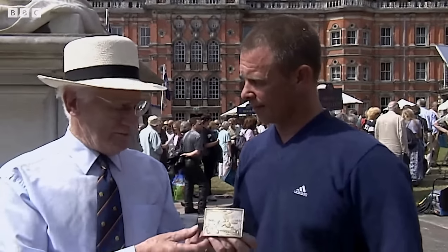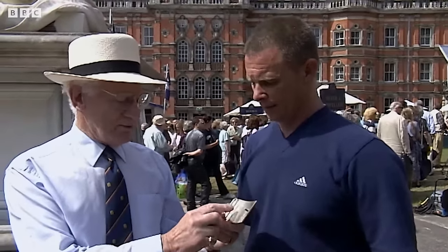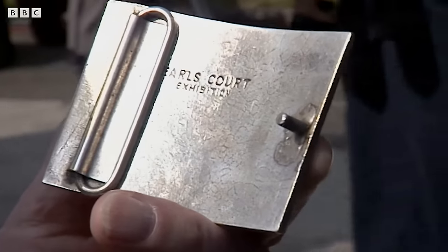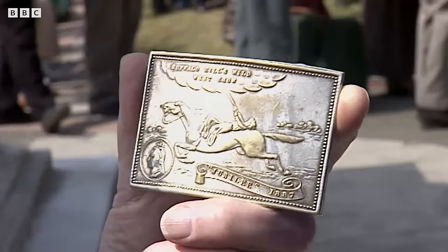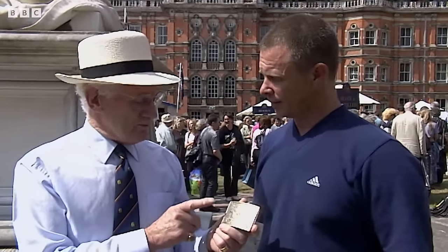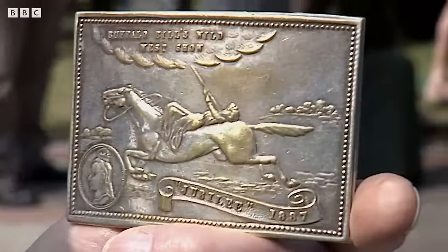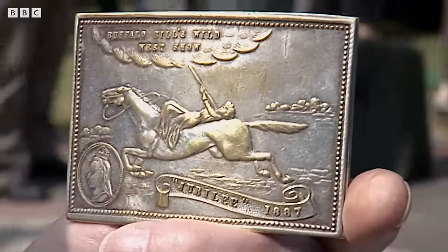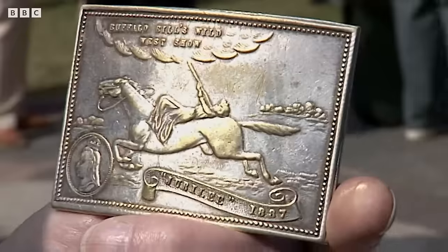Now, what we have here is a waist belt clasp. On the back is stamped Earl's Court Exhibition. On the front, we have 1887 Jubilee. Now, that's Queen Victoria's Golden Jubilee. And this was the very first time that Buffalo Bill came to England with his Wild West show. And he brought Annie Oakley with him. And there's Annie Oakley firing away, laying back on a horse. And she was introduced to Queen Victoria. And Queen Victoria said to her, "You're a clever little lady."